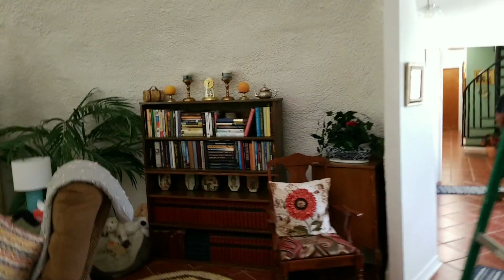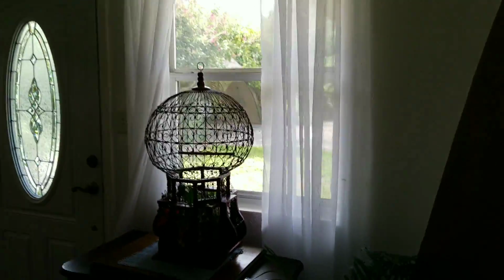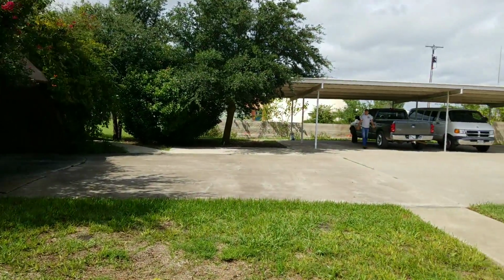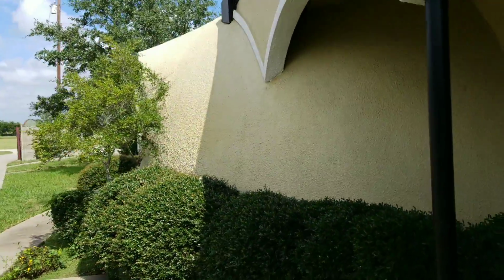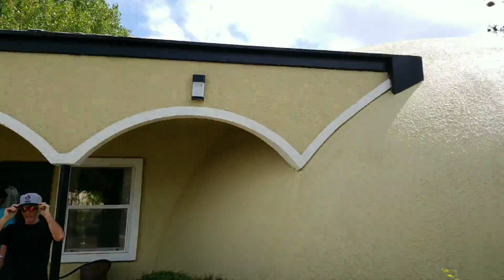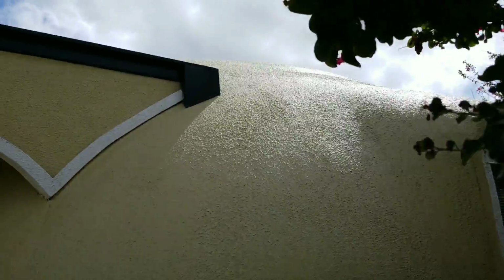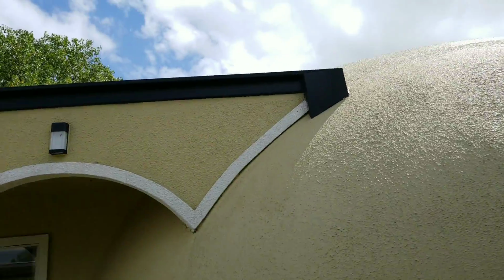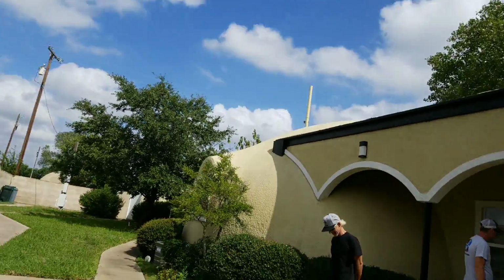Okay. Now we're going to walk out. We're going to walk out through the front door. Okay. From the pond. This is the front door. Now we'll show you the outside of the dome. This is the front. You see how you can see the whole dome, and it's very deceiving. You think it's a small house, but as you see when you walk in, it's a very big space.